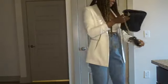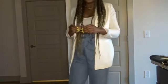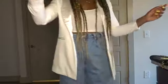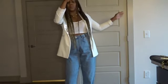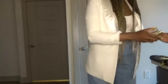So here's the purse, and for my scent, we have the Chanel Gabrielle. I love this scent. I love any Chanel scent. Of course, it smells delicious. So I'm gonna just kind of, so y'all can see my face, put this all over the place. Walk through it. Yes, honey. And so this is the finished outfit look.